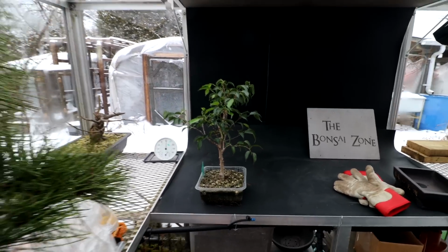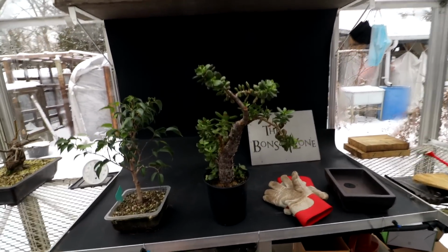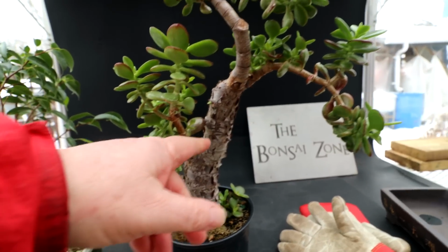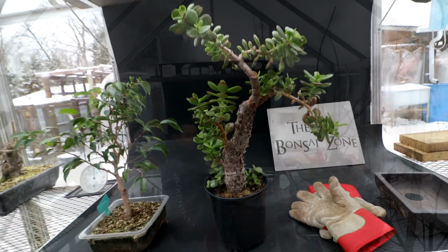So we're going to go down into the basement and have a look at some of my jades and get some ideas for styling them. Here's a shot of Zin's jade. You can see it's got the nice rough bark, the thick trunk, a lot of branching here down low, and a kind of leader going up. Very nice, a very cool looking tree.